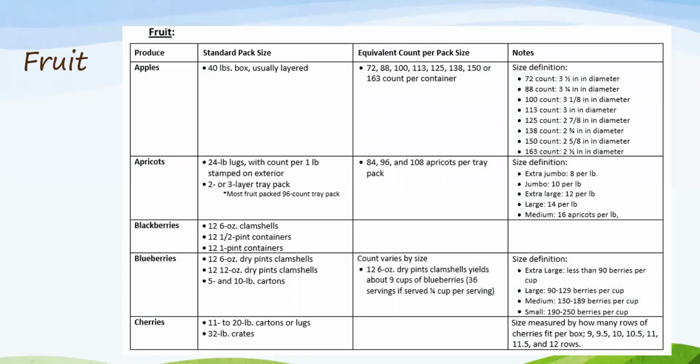This shows you how you can package fruit. So we get apples in the summer and in the fall in our program. When you would get a 40 pound box, if we're going to put them on the buses, we're hoping to order 1500 apples. It's going to make a difference what the count and the size of the apples are in the box. So if we get the 72 count box or the 150 count box, it's going to make a difference. So you need to know that information when you're getting ready to order.